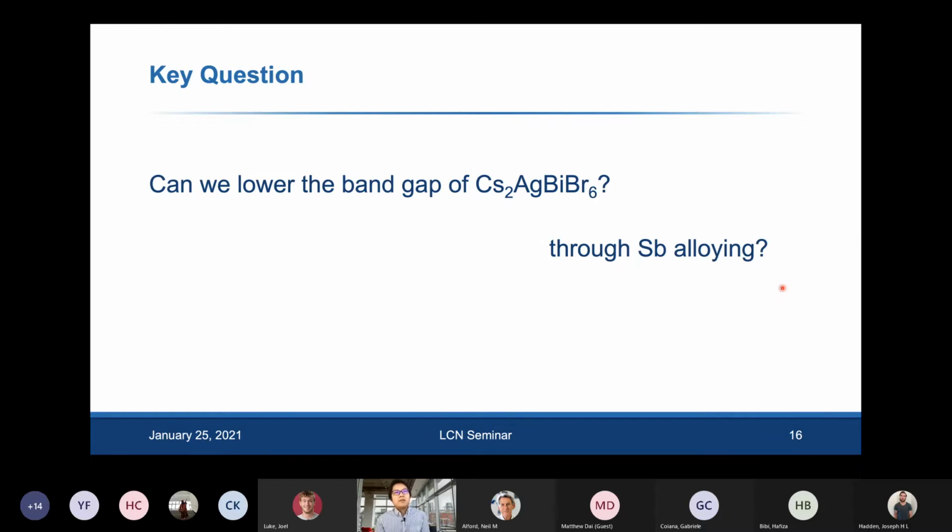There are some quite promising results in the literature which show that if you add some antimony, you can reduce the band gap. But the question is, how much can you reduce the band gap by? And there are two issues. First of all, people previously were not able to completely alloy antimony into the system, so there's a limit that people were able to achieve in the past. And also the band gap of cesium silver antimony bromide is actually also quite wide.